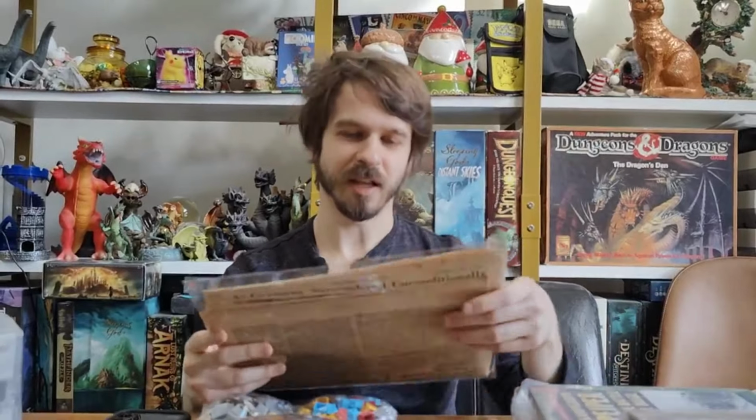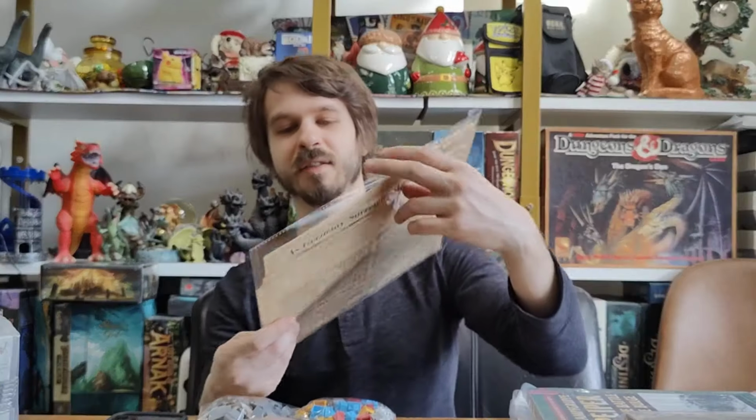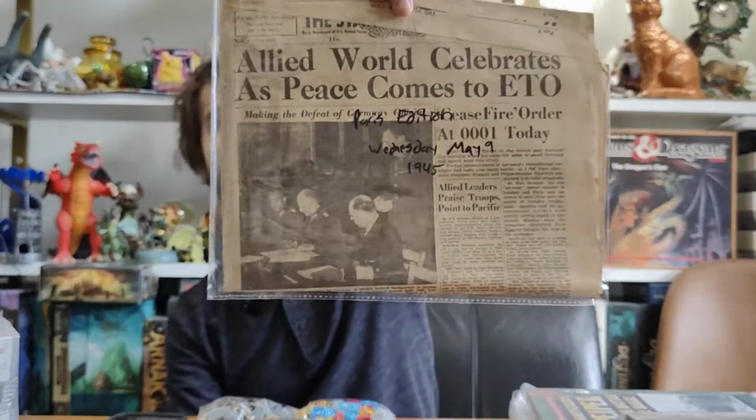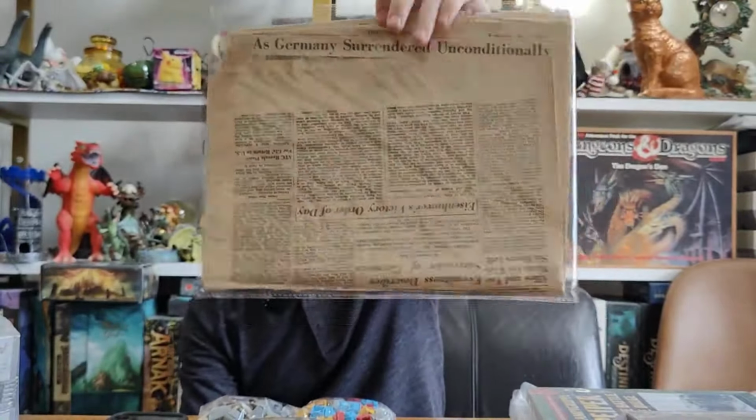I haven't played them. All right, and then last up, this is Paris edition, Wednesday, May 9th, 1945. Allied world celebrates as peace comes to ETO. Ceasefire order at 0001 today. So this is just a piece of a newspaper. This is a crazy piece of history. So yeah, they got all of this.